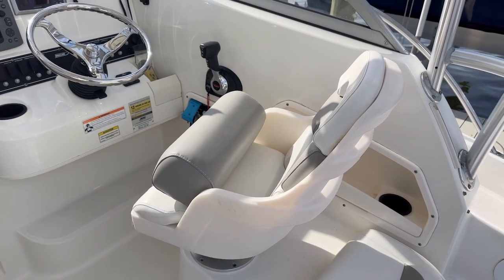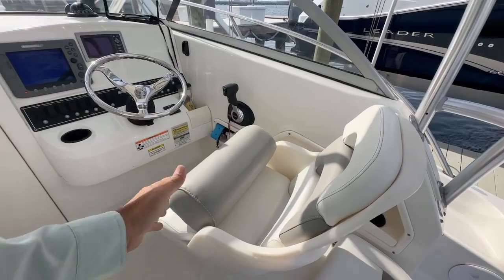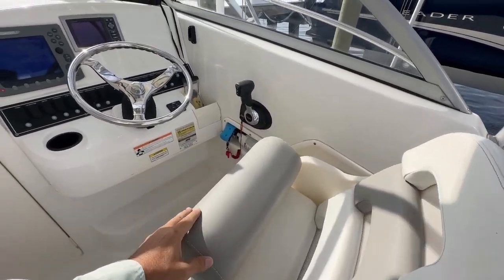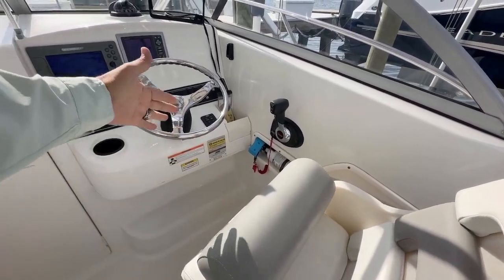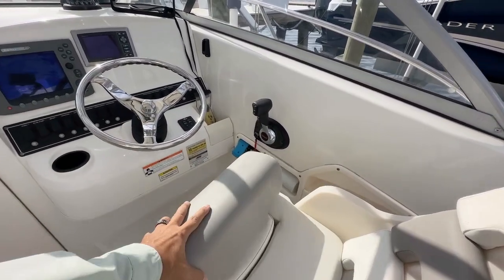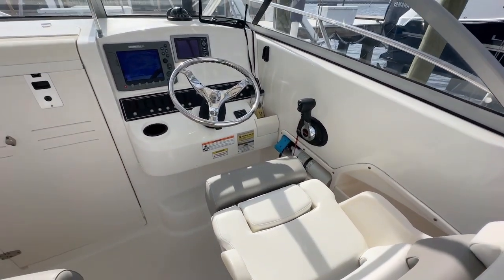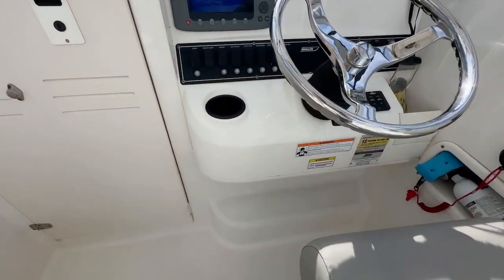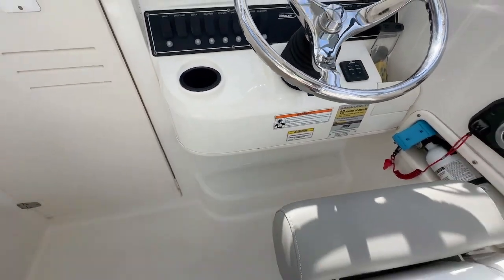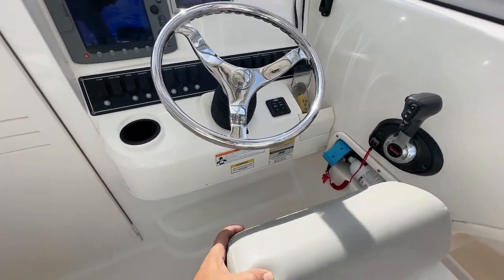This Boston Whaler came equipped with the seats with the extensions. So these seats are designed so if you're riding standing up, you can fold the seat and give you more room between you and the wheel. If you want to steer while sitting down, you just bring down the cushion and it gives you a nice comfortable sitting area. You also have a step, so when you're sitting up, your feet are not just dangling, you have a place to put your feet.